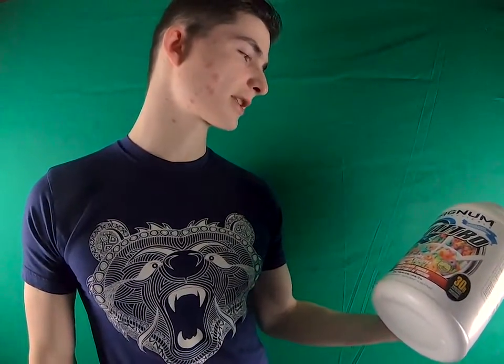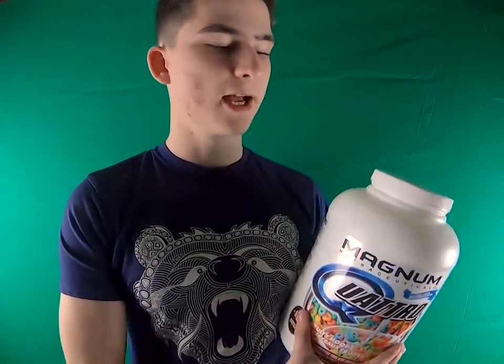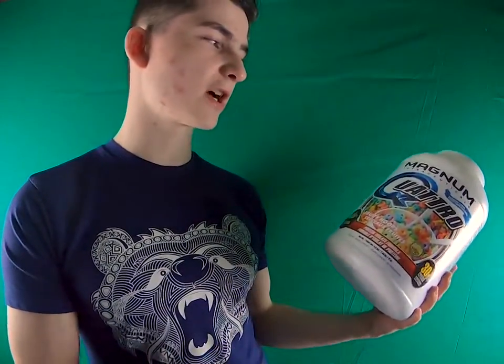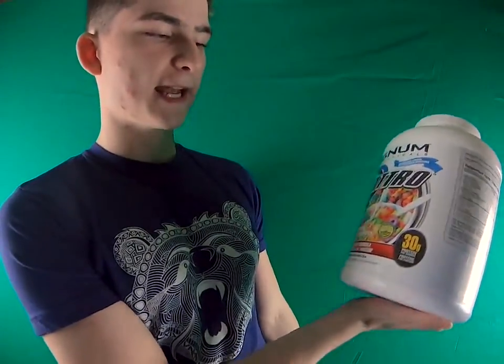So I came across this by accident because I absolutely love cereal. I don't know who doesn't love cereal. So I got this and I later realized that it was gluten-free. Originally I got it because it tasted like Fruit Loops and had 30 grams of protein per serving, which is pretty good. Not a lot of protein powders have 30 grams per serving.